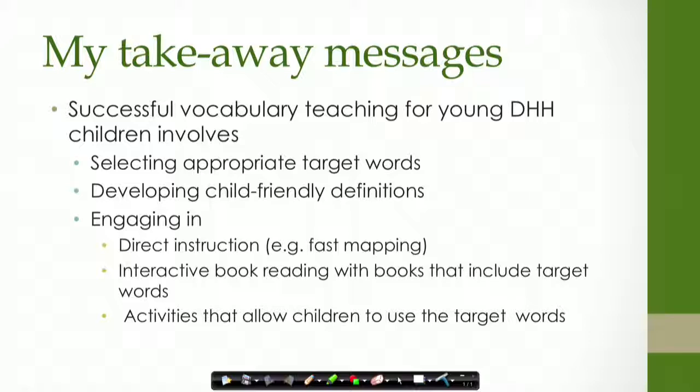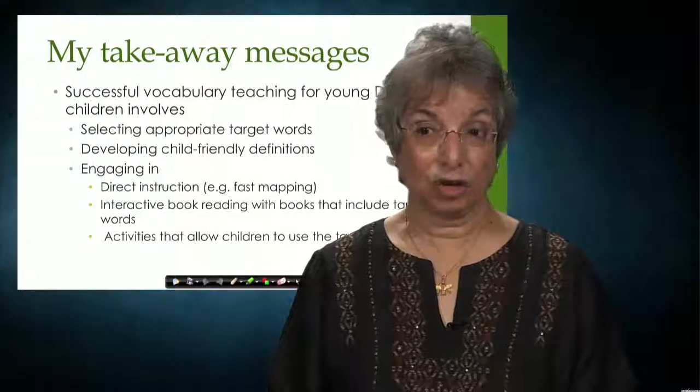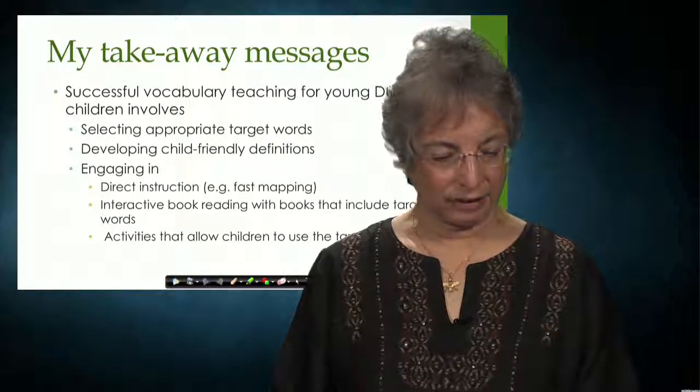We have pretty much determined that the direct instruction is the fastest way to teach children the words, but we also want them to learn from in-context instruction.